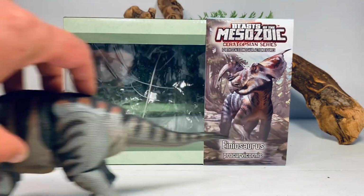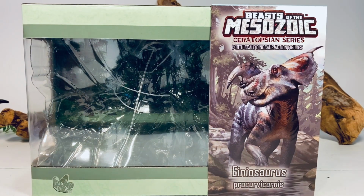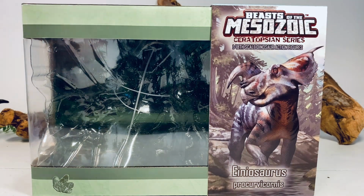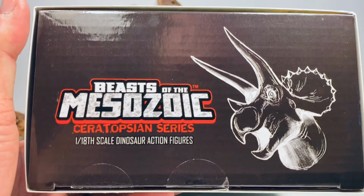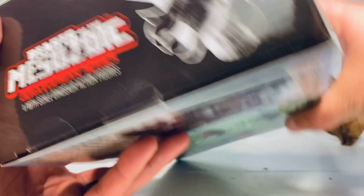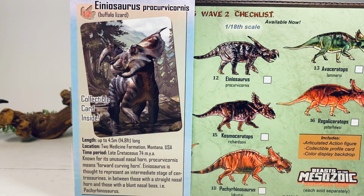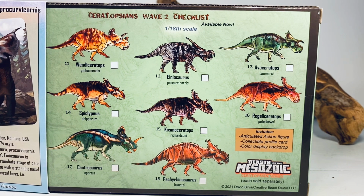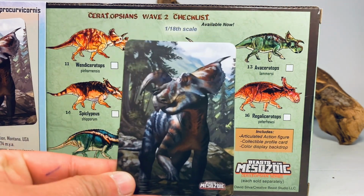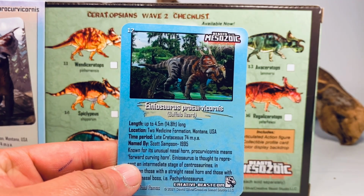So let's just move this figure off to the side and take a quick look at the packaging. Comes in the same style packaging we've been seeing since the Raptor series. Got the Beast of the Mesozoic logo all decked out in red foil trim. You got some beautiful artwork of the Einiosaurus on the sleeve. And turn the box to the side, you got the Beast of the Mesozoic logo with the silhouette of the Triceratops. And on the back of the package, you got more of the same artwork with some facts about Einiosaurus. And removing the sleeve reveals the checklist of all the figures available in Wave 2, and just like every figure in the series, you get a nice collector's card with that beautiful artwork, and on the back of the card you got some more facts about Einiosaurus.